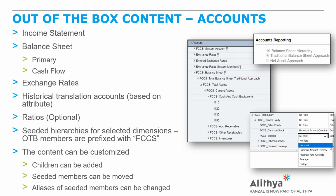So just to get into the accounts, like I mentioned, there's a lot of out-of-the-box content. You're not just getting a blank slate when you're looking at the dimension. You do get several frameworks that you can build upon. You have an income statement framework. You have a balance sheet hierarchy. You basically have effectively 2 of them. There's the primary one that you use for balance sheet reporting. There's another one for cash flow.